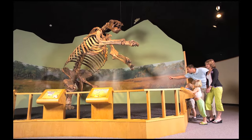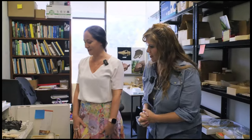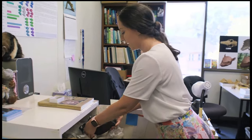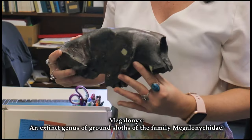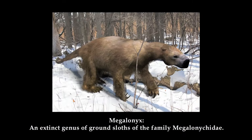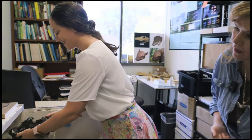So now we're in your office and you've told us that you love sloth and giant armadillo. So you have some good examples here for us. So I have taken all of these out of the collection because I'm currently working on them. This is the nicest sloth skull that we have in the collection. This is a Megalonyx. It's from the Withlacoochee River. So it's a nice three-dimensional skull. I can get a perfect brain out of this. So that's my favorite sloth skull.